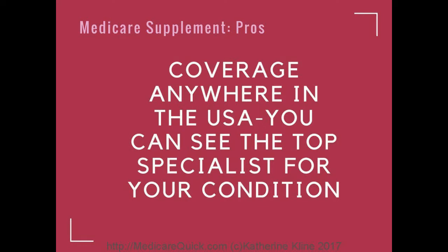So if you live on the West Coast and the top doctor for your condition is on the East Coast, you'll be able to go and see that doctor. Of course, Medicare will not cover your travel expenses, and neither will your supplement plan, but it will cover your medical expenses anywhere in the United States.